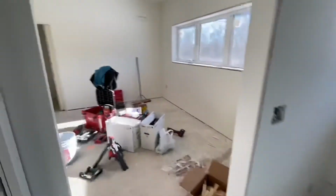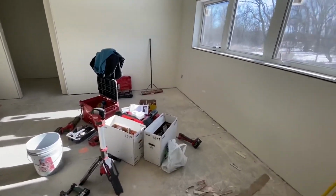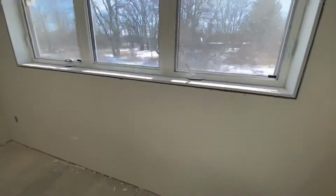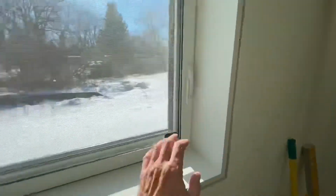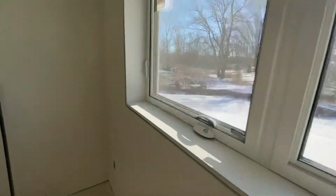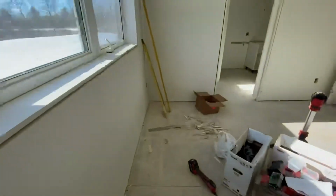Yeah. This is Kevin's office. The other finished carpenter. Ooh. We've got some trim installed. Oh, very nice. On the window frame. Oh yeah, that'll look great.